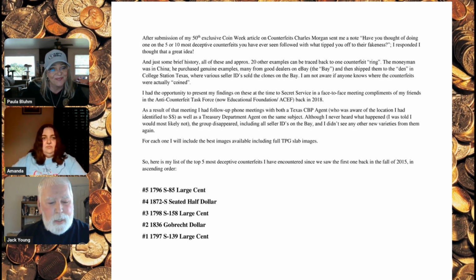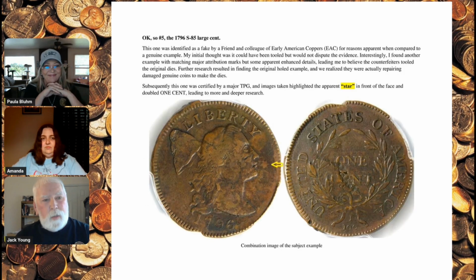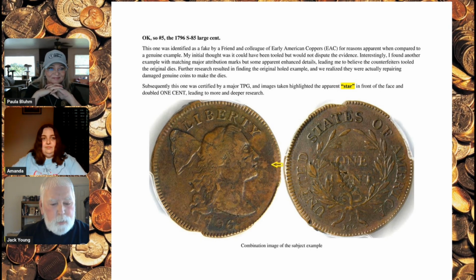The 1798 S158 large cent, which is the coin that started me down this rabbit hole back in 2015, the 1836 Gobrecht dollar, and a 1797 S139 large cent. Okay, so number 5, the 1796 S85 large cent. This one was identified as a fake by a friend and a colleague of early American coppers for reasons apparent when compared to a genuine example.